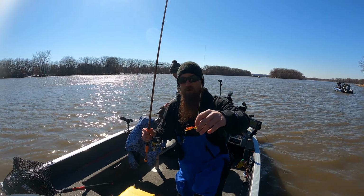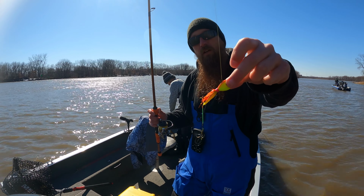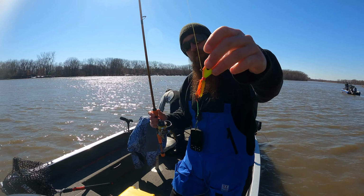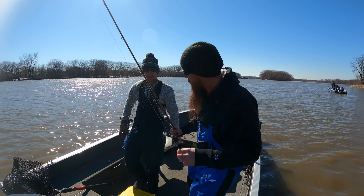So I'm running a little bit of a different setup here. I'm just running a 3/4 ounce or 1 ounce hair jig. That one's orange and yellow with a stinger hook on there and a fat head. No plastic by itself, so. Nice.